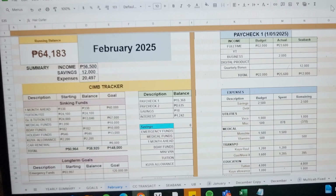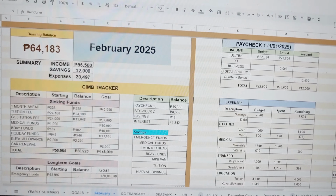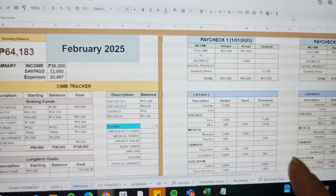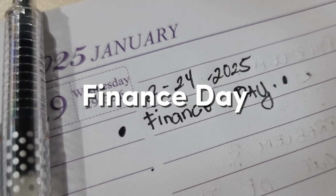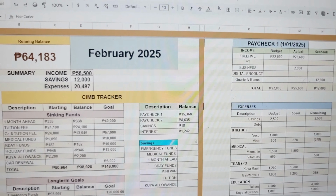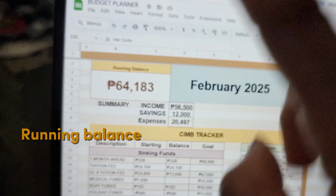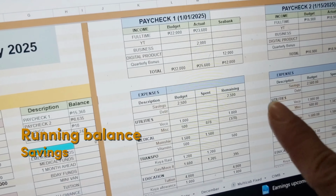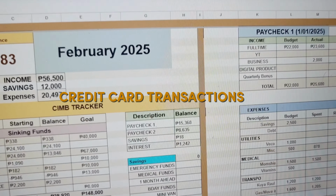Hello everyone, it's Monday, and every Monday I'll be doing a financial check-in, or what I call Finance Day. Basically, every Monday I will be checking in with my running balance, savings, expenses, and credit card transactions, which I will be showing to you today.